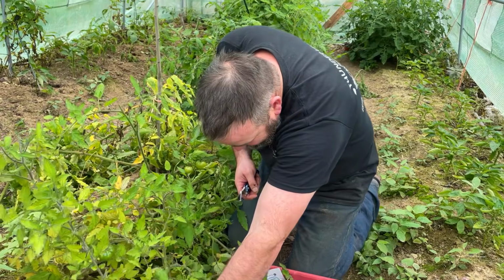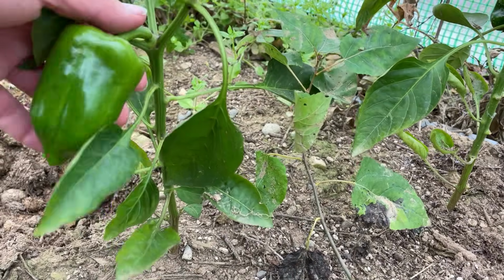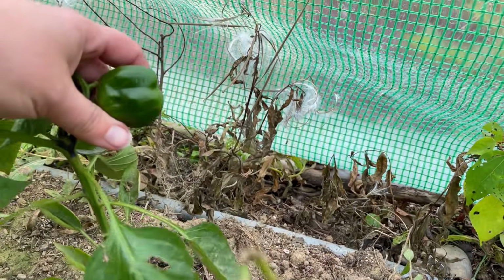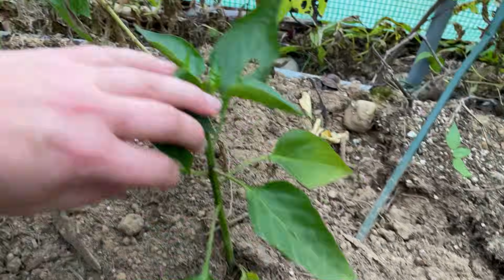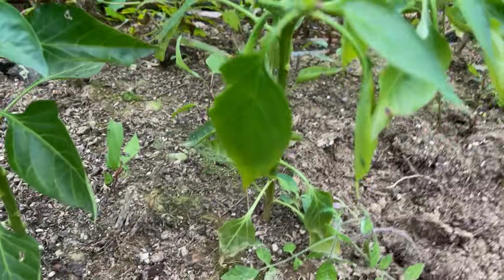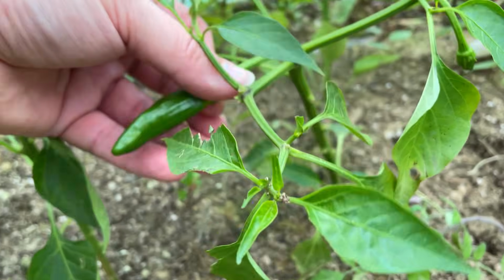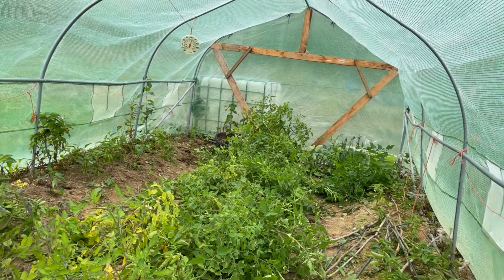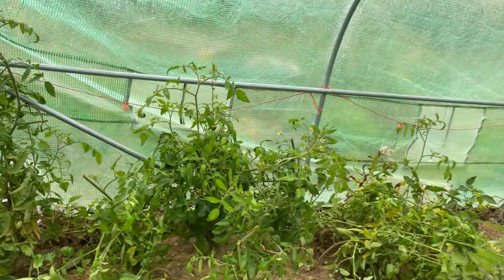Oh my goodness. Okay, here is, I think this might be our biggest pepper. We'll have to see. Pepper, tiny pepper. And then we got some peppers I didn't even know we grew. Like, I don't know what that is. I don't either. Might be hot or not. We'll find out.